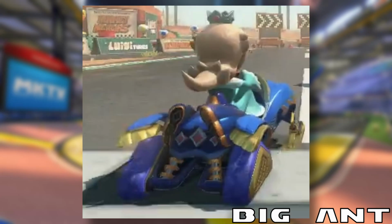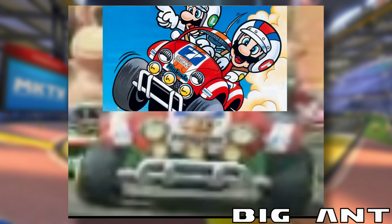Rosalina driving what seems to be a snowmobile themed vehicle looks interesting, and my favorite has to be Toad driving this kart that really looks like the monster from Famicom Grand Prix 2 3D Hot Rally. About time we get the actual vehicle into the Mario Kart series.